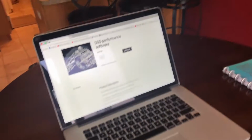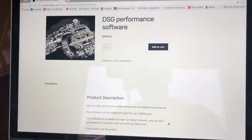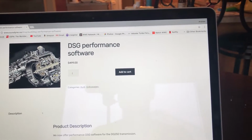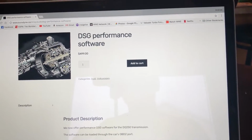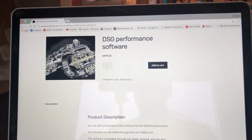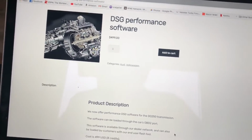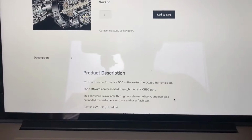Okay guys, we are back in front of the computer and I am on Eurodyne's web page here, the DSG Performance Hub. This is where you buy just the tune when you already have the cable and the computer to do so and the software. But it's not $500, first of all. No, that's ridiculous. I think it's $375 if you already have the power tap tool and the tune. So it's about $375.